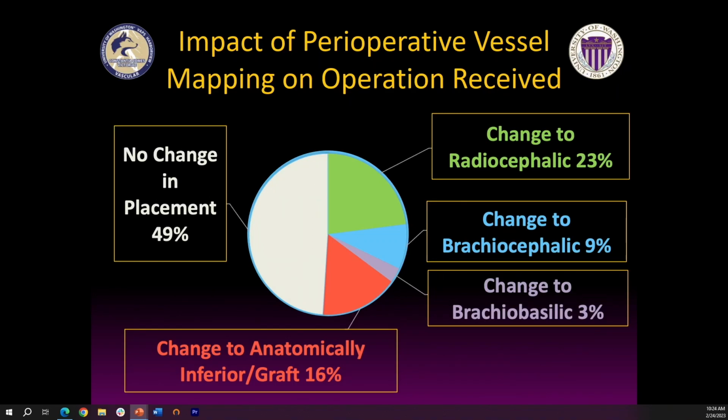In 16% of our patients, their perioperative ultrasound did result in a less anatomically advantageous fistula or graft, which indicated to us that use of perioperative ultrasound allowed for identification of new or previously unrecognized issues, again, hopefully optimizing the patient's likelihood of successful access creation.